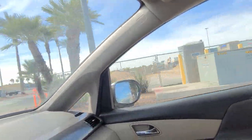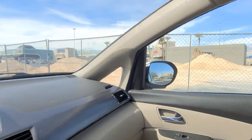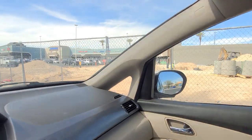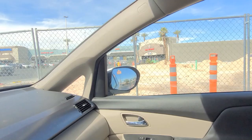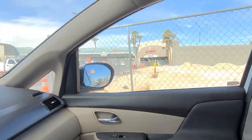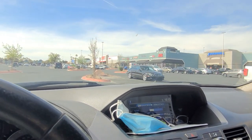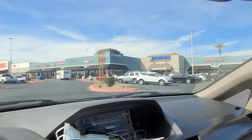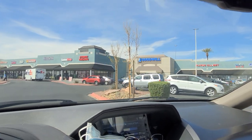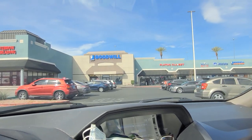Still doing all kinds of construction here. On the side, I'm really not sure what it's going to be. They're digging deep. It might be a gas station on the corner here, because there's piles and piles of dirt, lots of pipes. Definitely something interesting. I'll have to ask my favorite checkout lady in Goodwill and see if she knows what it's going to be on the corner there. It doesn't look very busy, lots of parking spaces. So let me park and I'll see you in a minute.